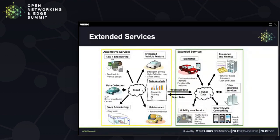So, why is big data so important? As drawn on this slide, data collected from vehicles into the cloud can be used for a variety of services. For example, it is expected to be applied to a variety of automotive services, such as sales marketing and maintenance services, in addition to research and development and enhanced vehicle features. It is also expected to be used in conjunction with other companies' public clouds and public data for extended services such as MaaS, music and video services, and possibly auto insurance services.